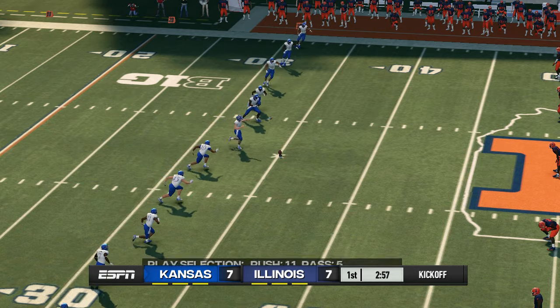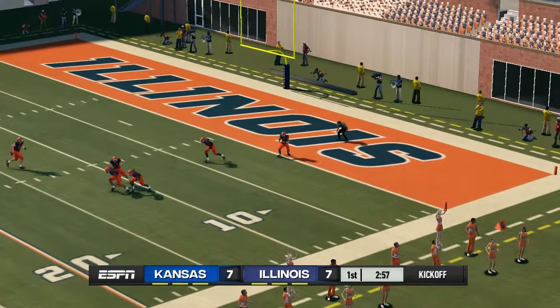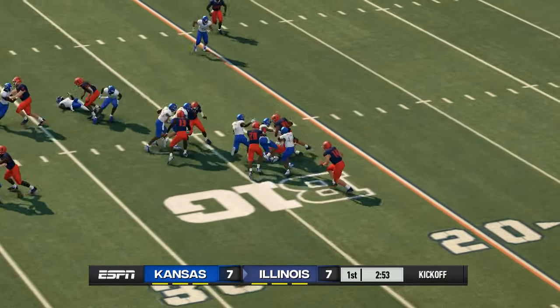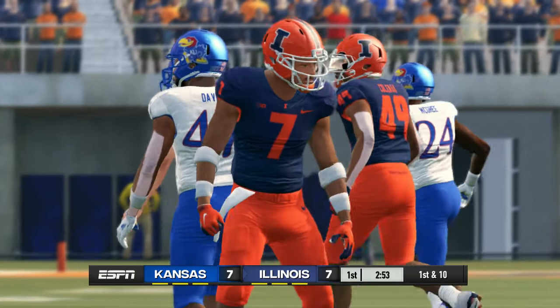Kansas, set to kick this one away. He kicks it off, and he got all of that one. He's to the 20. That was a great hit. He wasn't getting away from that one.